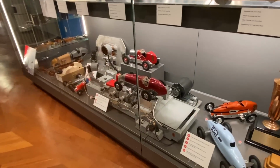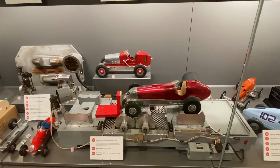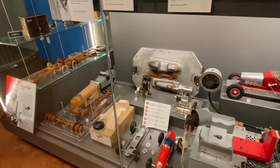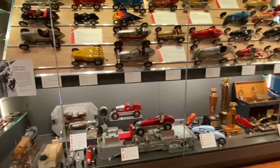Oh my God, that actual dyno for one. Wow. Look at the readout gauge up there. That is too cool. Very, very cool. This was probably such a cool hobby in the 50s.